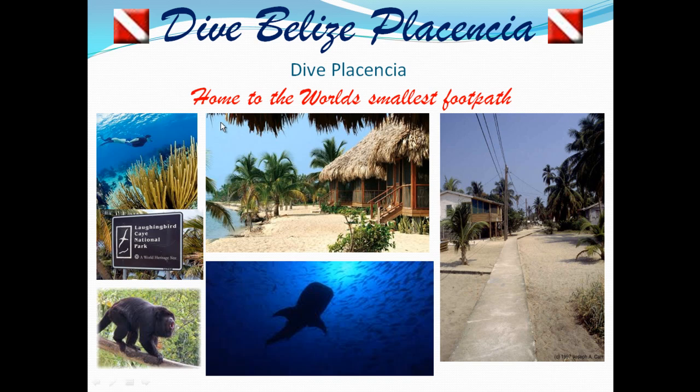Okay, first of all, it's in the Guinness Book of Records, and if you look on the right hand side where my mouse is, it's in the Guinness Book of Records for the smallest sidewalk in the world, which is kind of cool. As you can see it right there, and that runs through the village of Placencia.